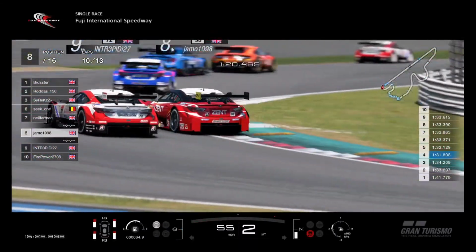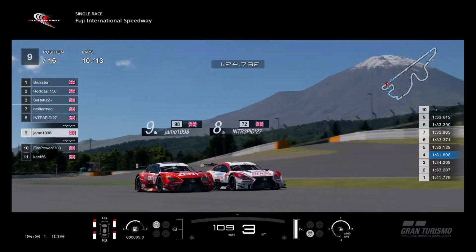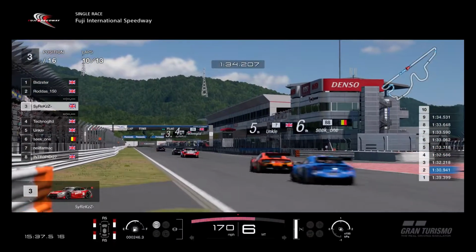Into the last corner goes the Zent Lexus on the inside of the Denso Cabelco Lexus, puts him on the curb, and now side-by-side drag race, of which Intrepid will probably win because he's in the draft of the other cars. So, what a race this is so far.